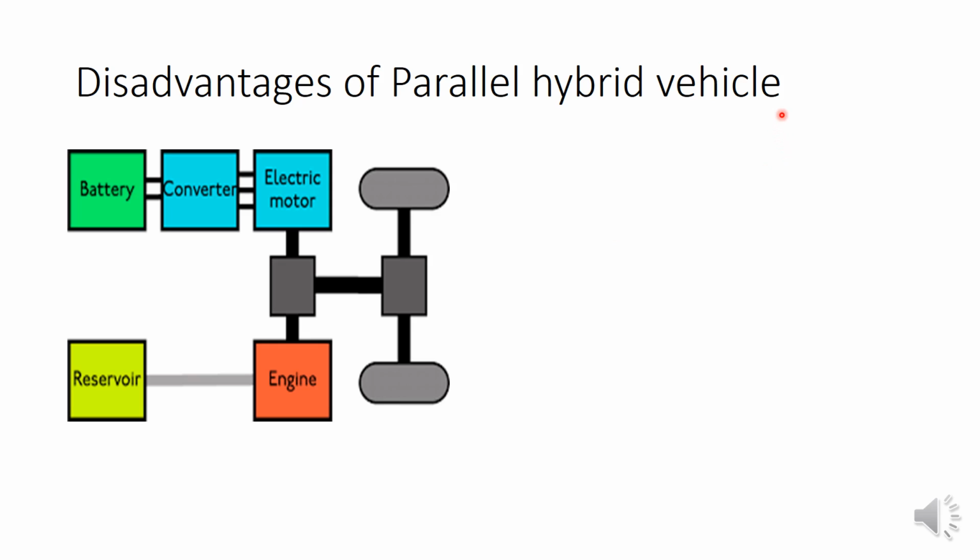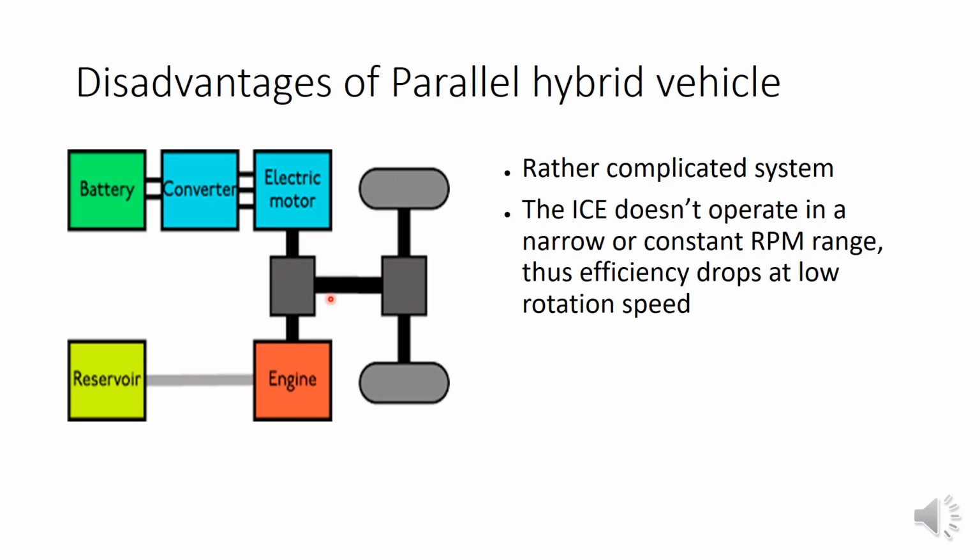And for the disadvantages, obviously the advantages of series hybrid will become the disadvantages of parallel hybrid vehicle. The main disadvantage is that it's a complicated system because it requires combining the power from the electric motor and engine. So a gearbox and all other transmission systems are necessary because the engine is also connected to the wheels, so we require a gearbox, transmission system, clutch, etc. So it's a complicated system.